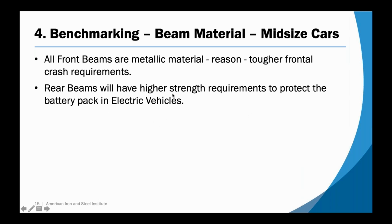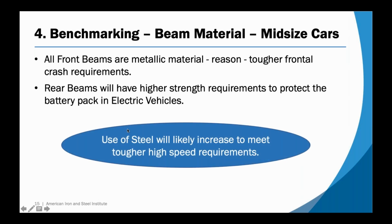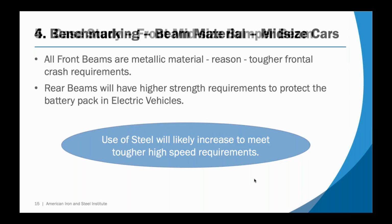Rear beams will have to have higher strength requirements to meet the battery packs in electric vehicles. That's just a requirement. The use of steel will likely increase because it will have to meet the tougher high-speed requirements, and it will enable stronger beams, where our goal is lower cost and lower mass.